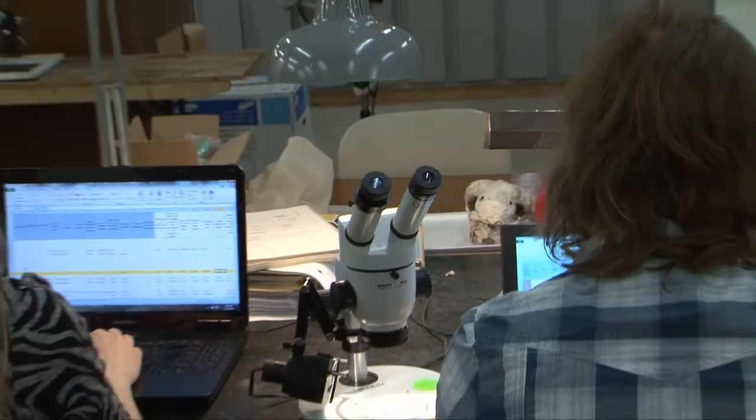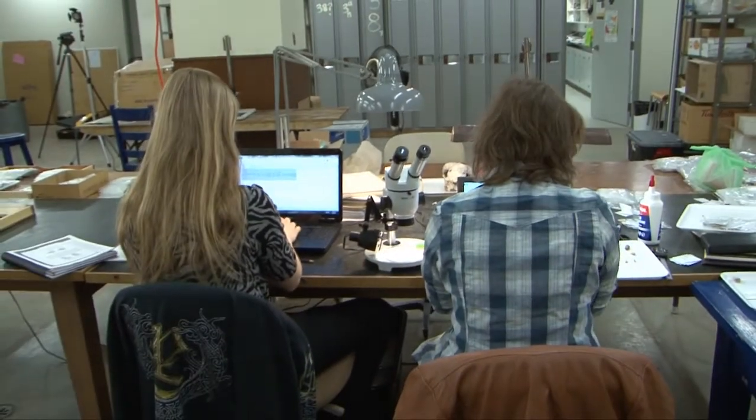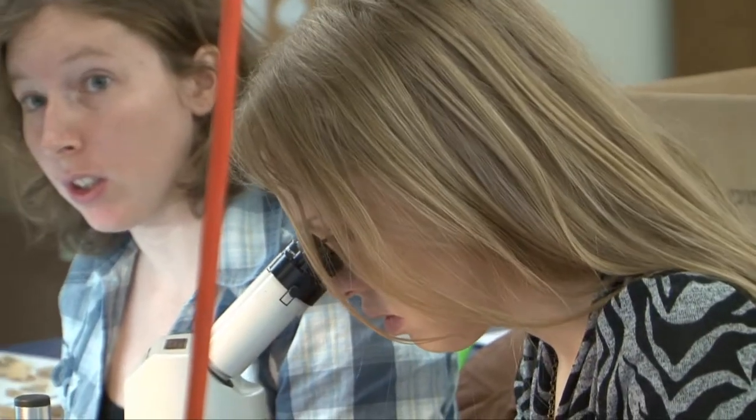And this excavation is really designed not only as a cutting-edge new scientific approach to doing an investigation of an early city, but it's really an educational endeavor. It's one where the equally important goal is to train the next generation of students.